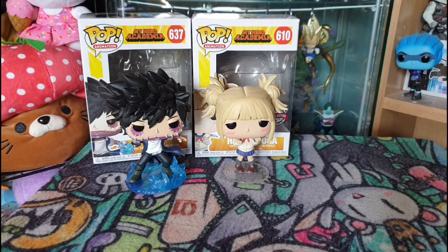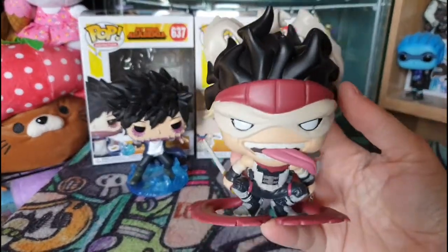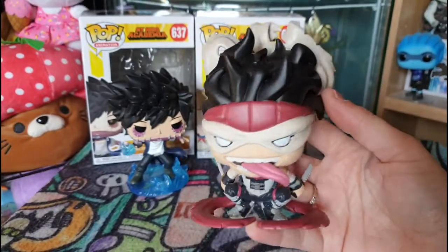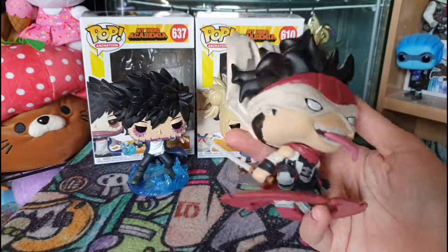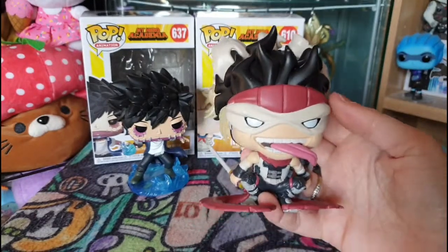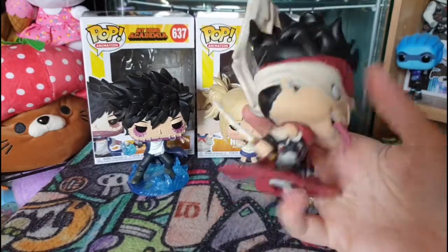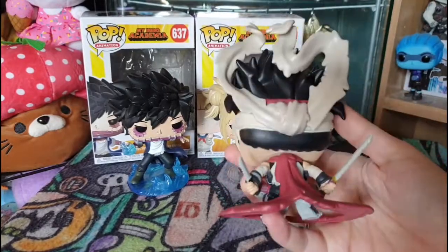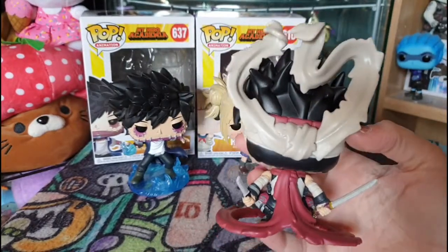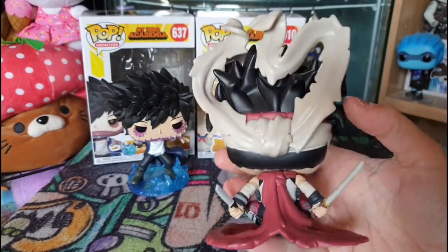And our last villain for now is Hero Killer Stain, and I was really looking forward to getting this pop because he was just such a really cool villain in this. I think it was season 3, no, season 2 onto season 3. So yeah, he's pretty badass. He's a nasty piece of work as well. Obviously, we saw the battle between him, Deku, and Iida-kun. Sorry, I was trying to remember his name. I'm still trying to remember everyone's names.